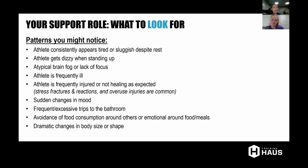Other patterns to look for, again, more physical signs and symptoms here. Does an athlete who normally has a lot of energy, are they becoming really tired and sluggish recently? Are they getting dizzy? Has an athlete been fainting maybe? Brain fog, lack of focus? Is an athlete becoming really ill, or are frequent injuries happening, maybe even stress or bone injuries that they weren't experiencing before? So look for some of those patterns that may be just out of the ordinary. Sudden changes in mood, frequent trips to the bathroom with that GI upset, and then avoiding food and fueling, and dramatic changes in body size or shape, like dramatic weight loss, or just other signs that show that there's an imbalance with their fueling.